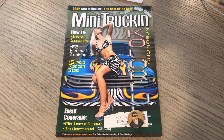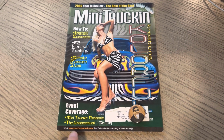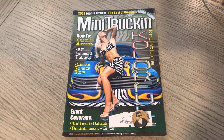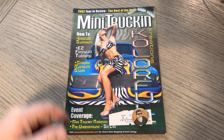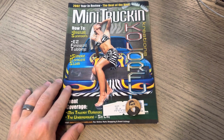Very cool cover. You can see with the art direction that they've had. The layout is just amazing with this truck. But what we see here is Mini Truckin Nats, the Underground, so a Vegas show, and just something totally different. Again, you see the graphics kind of baked in here. You can see the grill a little bit there, and just a wild cover. So pretty cool stuff.